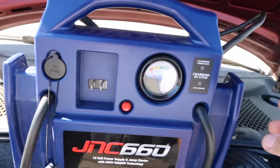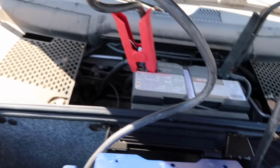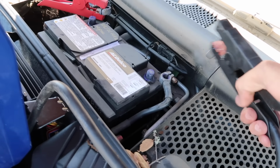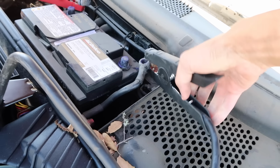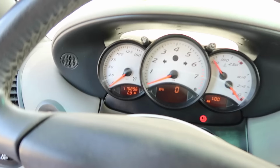Oh, come on, how does this work? Is there like an on? Okay, I must be doing something wrong. Okay, we're trying a new technique. I took the terminals off the battery, and now we're hooking up the jump pack just straight to the terminals. Okay, I heard something. I hear life. Yes! Oh my gosh. What?